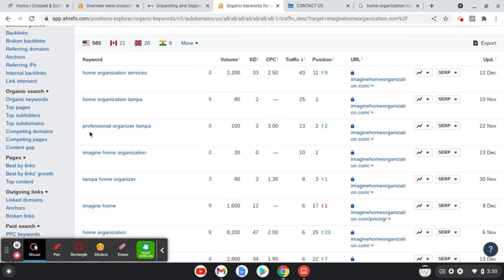They're also being found for professional organizer Tampa, 100 keyword searches. They're in the second position, and it's a 3 on a scale of ranking. So where I'm going with this is all of these keywords that you would want to be ranking for are super easy and bring in around 300 plus just for Tampa.